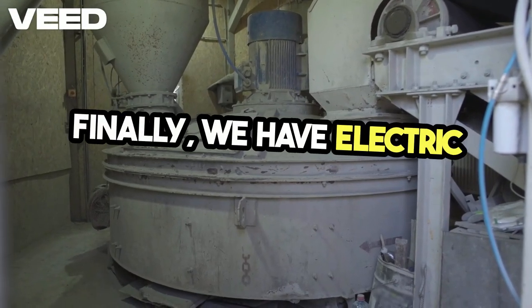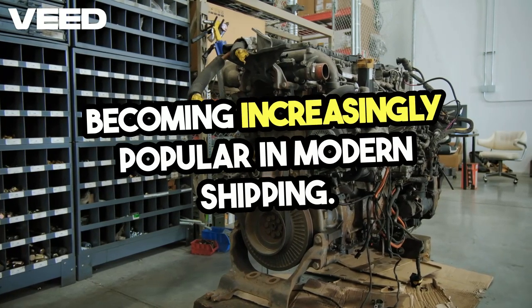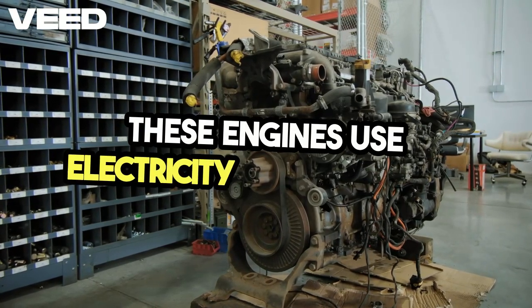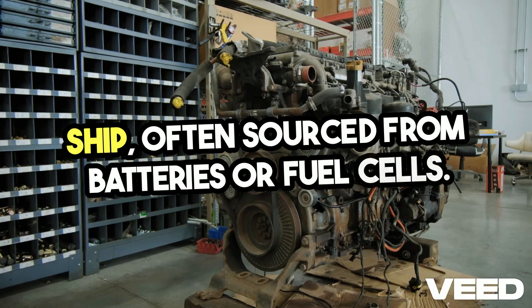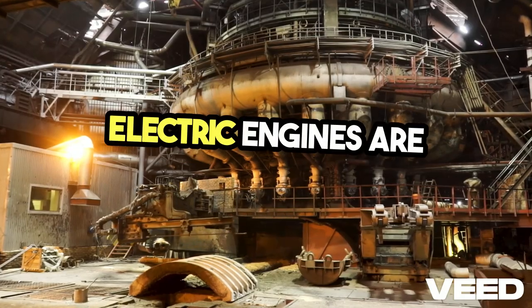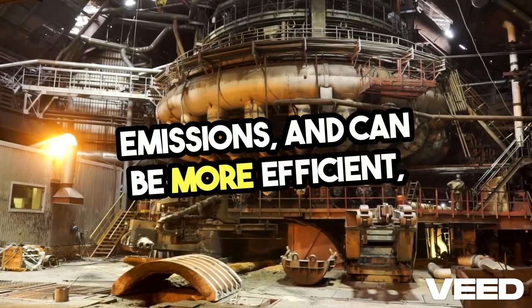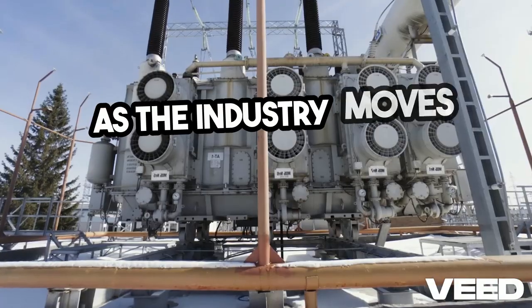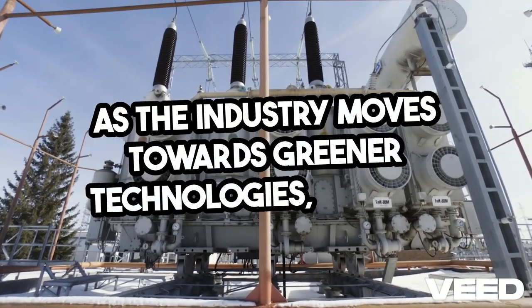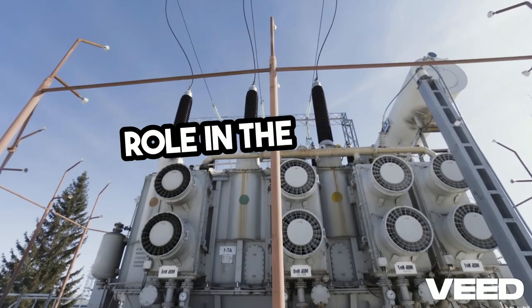Finally, we have electric engines, which are becoming increasingly popular in modern shipping. These engines use electricity to power the ship, often sourced from batteries or fuel cells. Electric engines are quieter, produce fewer emissions, and can be more efficient, especially for short-distance travel. As the industry moves towards greener technologies, electric propulsion is likely to play a significant role in the future of shipping.